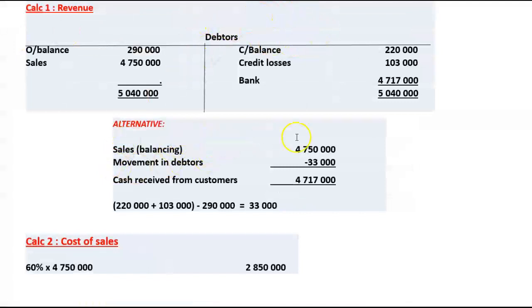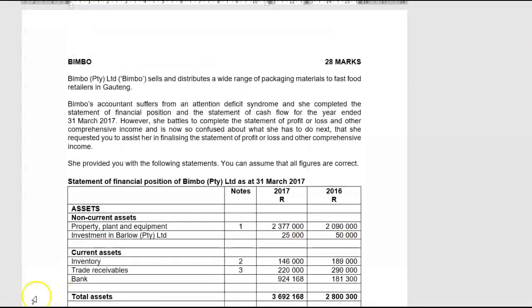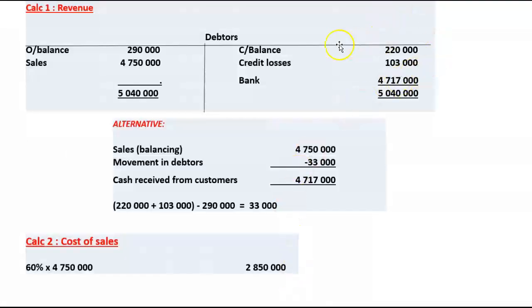We say, well, our sales is going to be our balancing figure in our debtors account. For debtors, we have our opening balance of 290,000 rand. Opening balance 290,000, closing balance 220,000. They told us that we've written off credit losses of 103,000 rand. They also told us in our cash flow statement that all sales are on credit. Therefore, the cash received from customers are all from outstanding debtors.